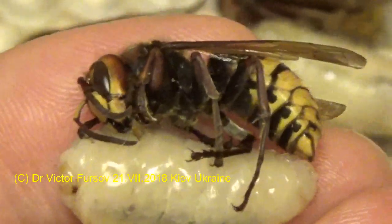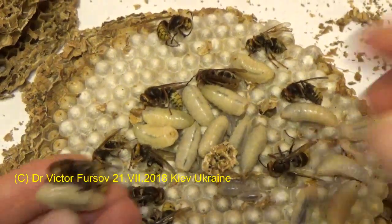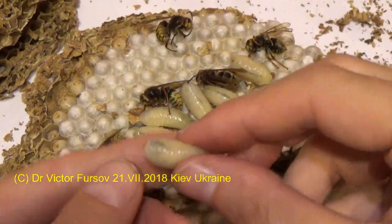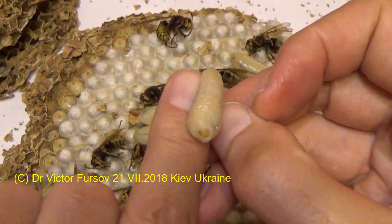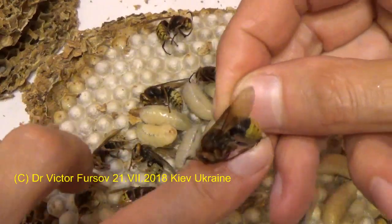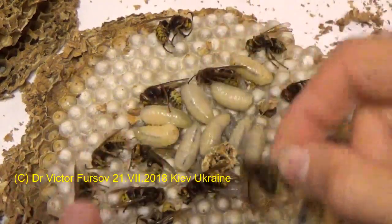So this is a short story about European hornets, and so you can see how they look like, how they are surprisingly interesting. And so this is like my nail, a bigger one, like two of my nails. This is a larva, and the same. And hornet is bigger than my nail as well. So quite a big one.